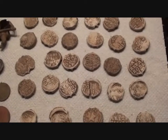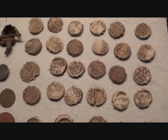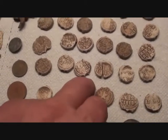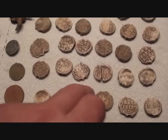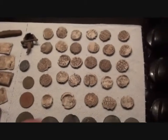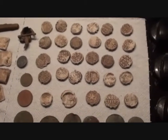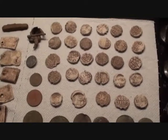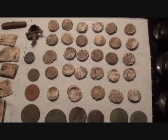I got 445 now from this site, 139 off the West House with the help of Johnny Stormcrow there. That makes 584 Russian flax bale seals in 3 months. I really must know where to look, that's for sure.